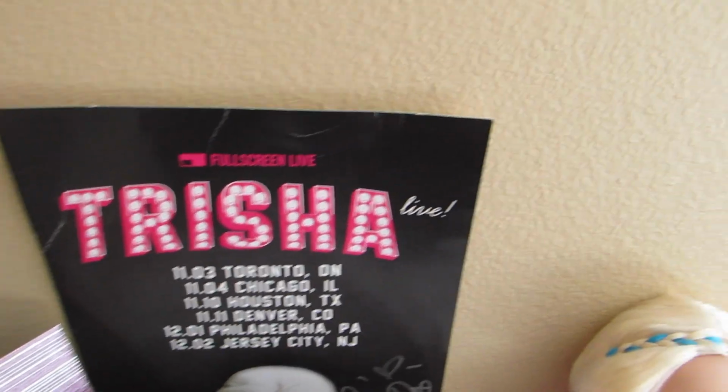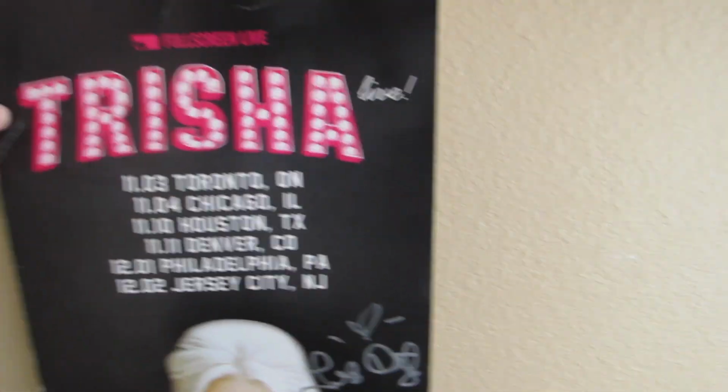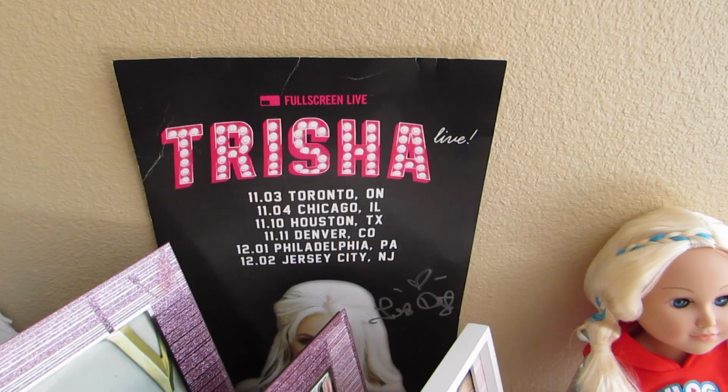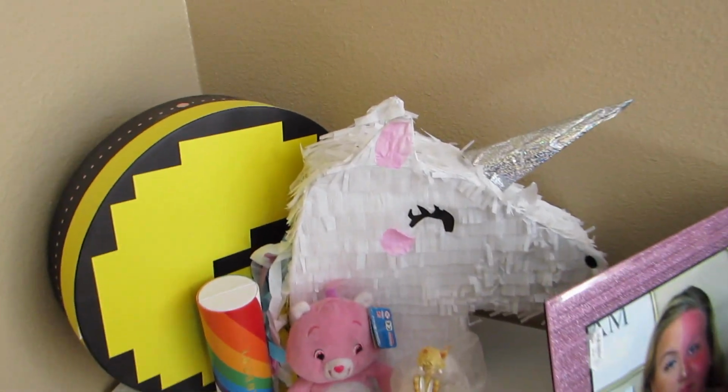Behind my photos, I have this little poster from when Trisha Paytas went on tour. She stopped in Houston, and I was part of the meet and greet. That was probably the best time in my life. I was floored when I went to this tour. That was so fun. And then over here, I just have some keepsakes, a pinata, and a PR box.